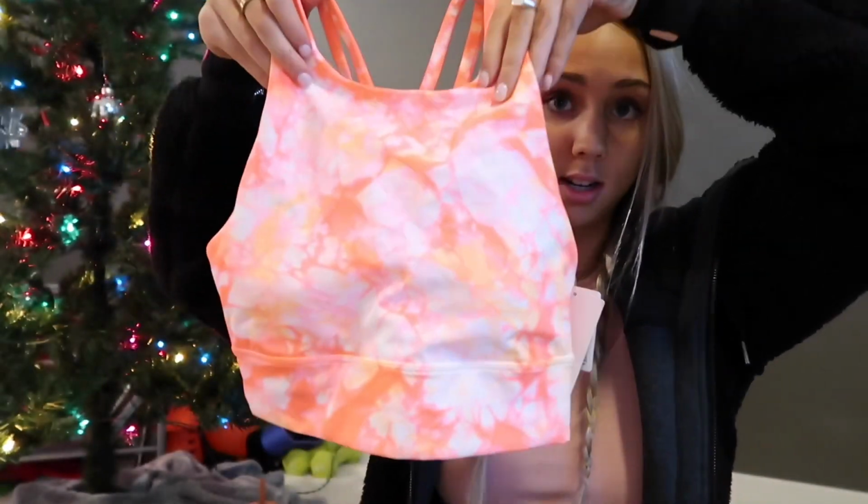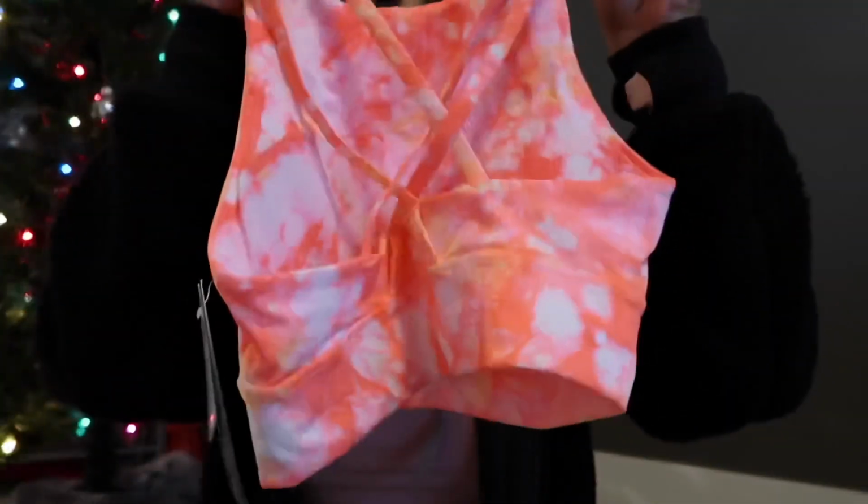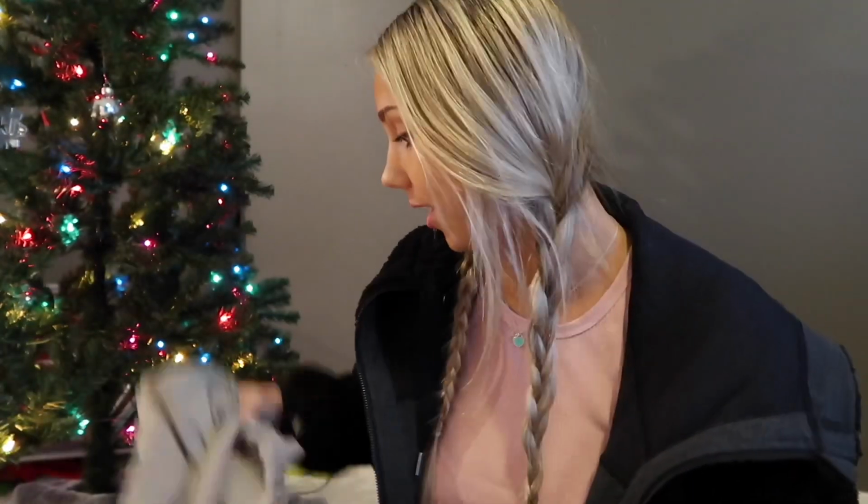Then I got this bright sports bra, which is so comfortable. I tried it on earlier and it is so comfy and so bright. And I love tie-dye right now, so I'm really excited about that. Then I got these pants from Princess Polly. You see the texture like that, and they're bell bottom, but they're comfy, not like jeans, and I'm really excited to wear these because they looked super cute on the model, so I'm stoked about those.